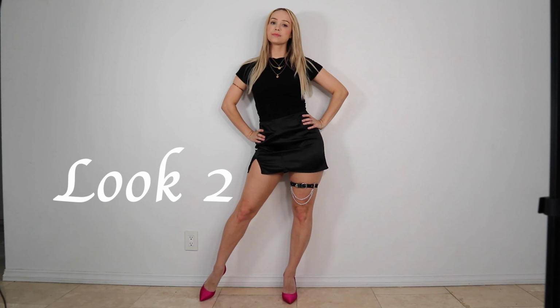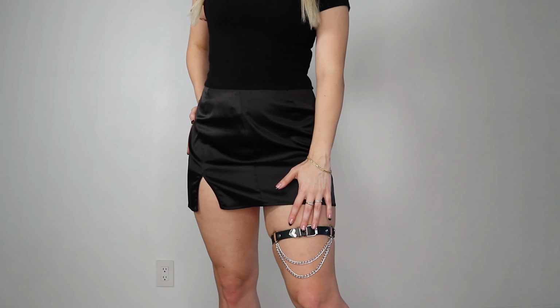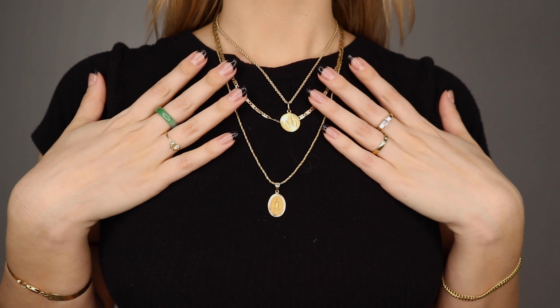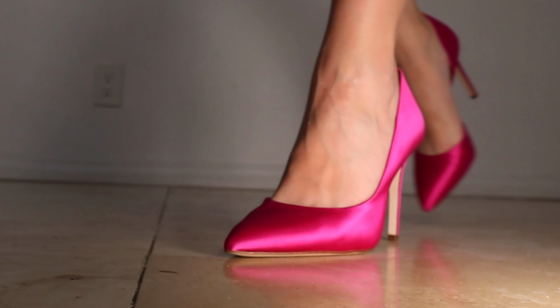This is look two. A bit dressier, maybe for a nice dinner or event. The satin skirt and leg garter are also from Amazon. I've paired it with just a regular cotton shirt. The heels are the staple piece. They're actually Jessica Simpson brand.